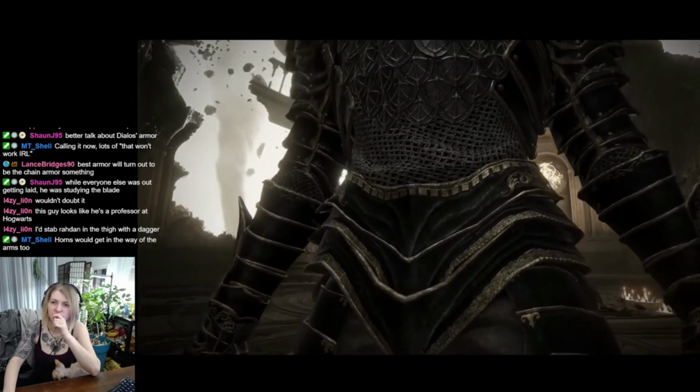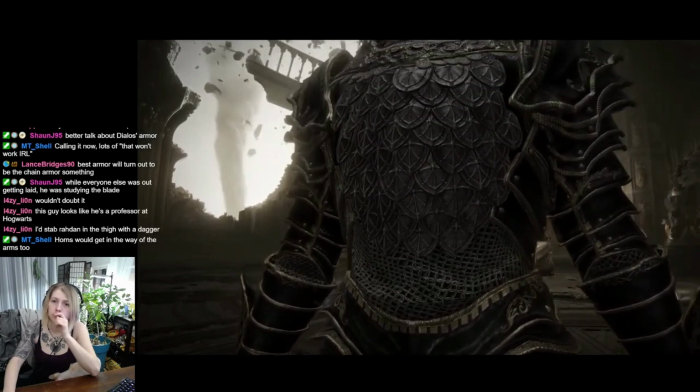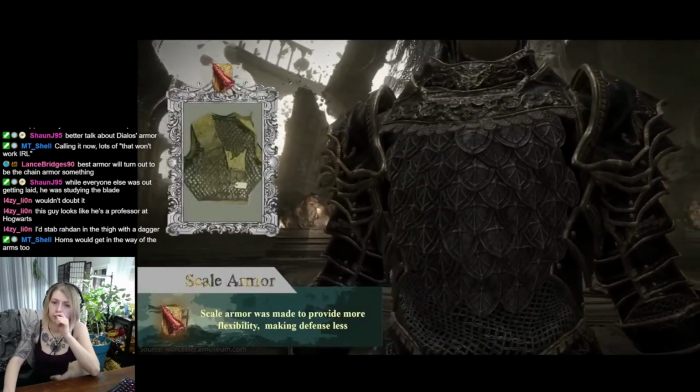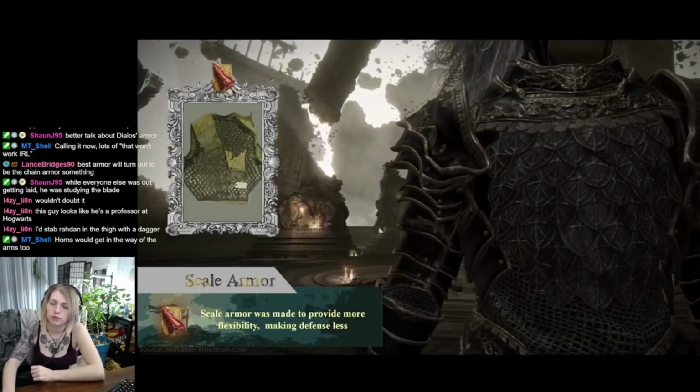So he has this beautifully shaped and tinted armor on most of his body, and then the chest is covered with scale armor, which is a real historical type, but a lot cheaper than the shaped plate steel that he's got elsewhere on his body.